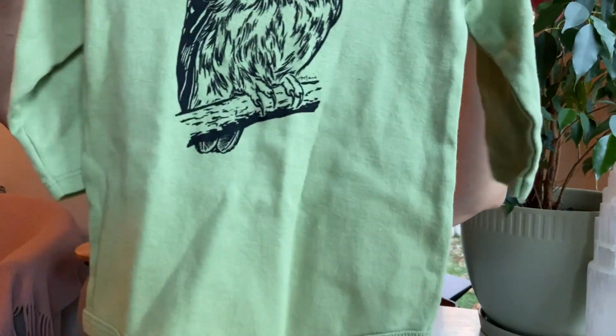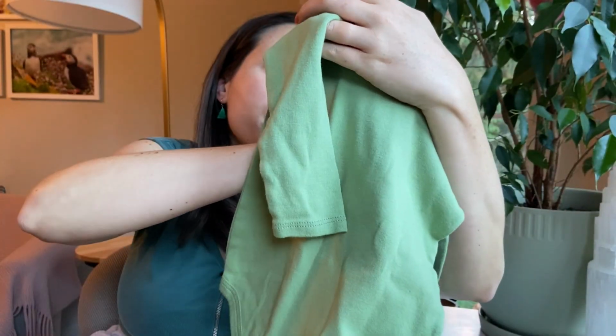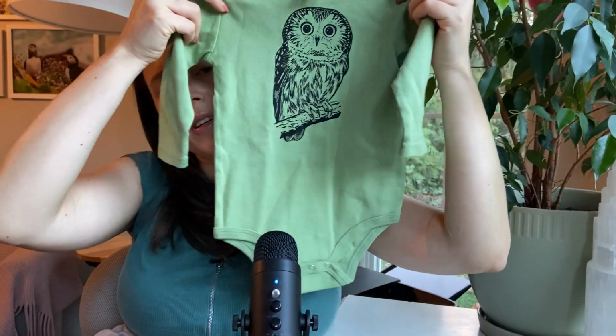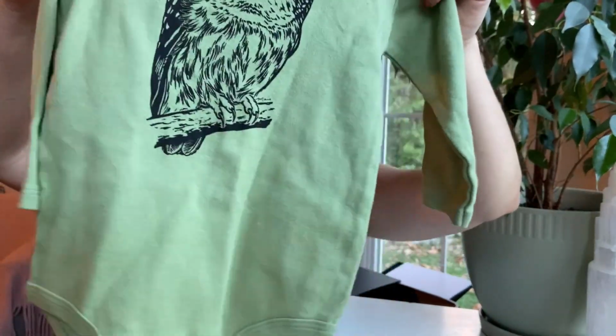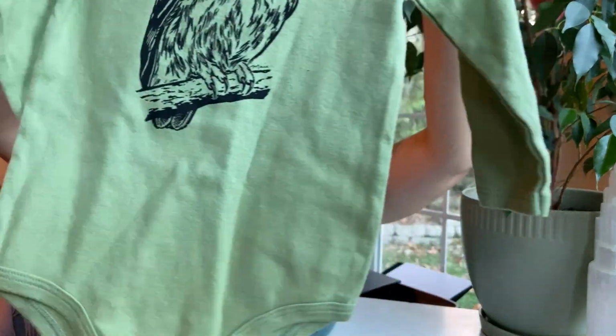Okay, and then there's this one that my parents bought for me. This is for 6 to 12 months, so it's a little bit bigger, as you can see, but isn't that so cute? It's got a little owl on it. This is from a local market near where they live, and they sell these owl shirts, and I just thought that was so cute. Little owl onesie. So yeah, that is that.